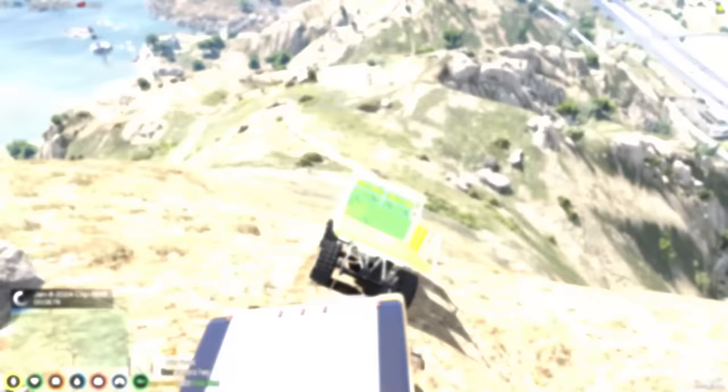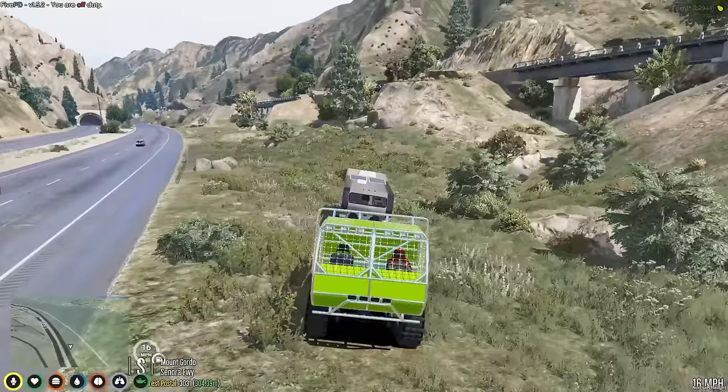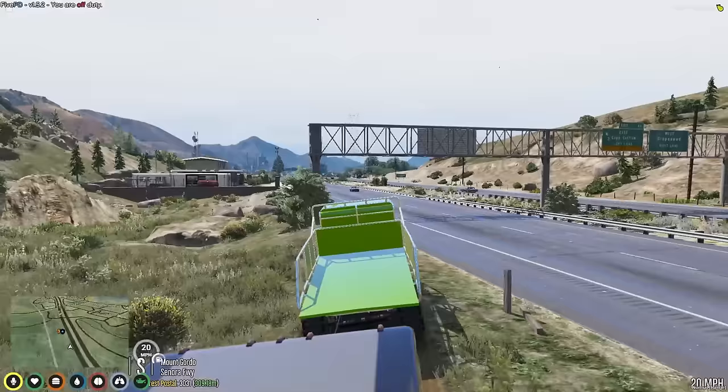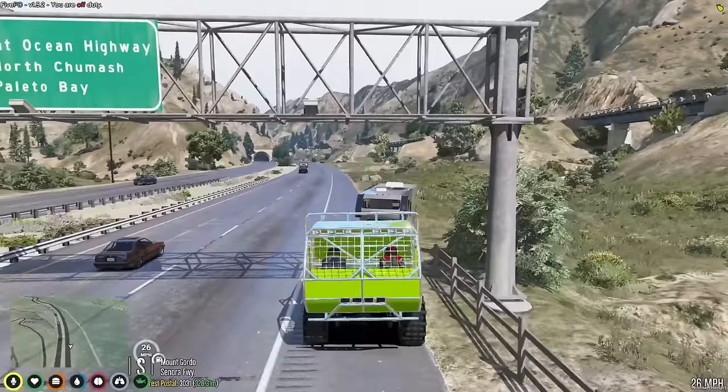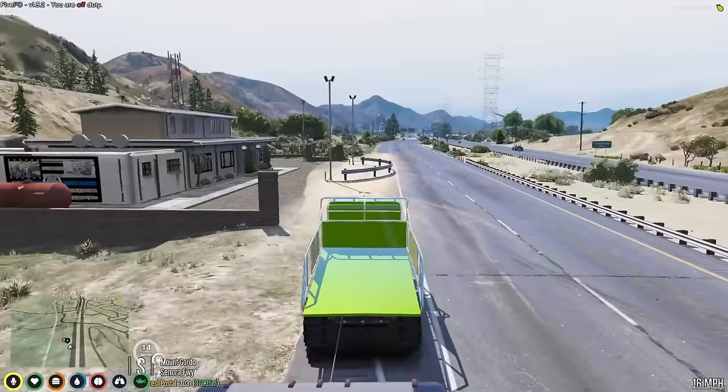Okay, we made it. We lost the trailer, but that's okay. I could go back up there and grab it. That should be easy to bring down. Now, as far as the RV, it did sustain a lot of damage, but like I said, the guy kind of signed a waiver, so that's perfectly okay. Not our responsibility. Well, it is, but it isn't.